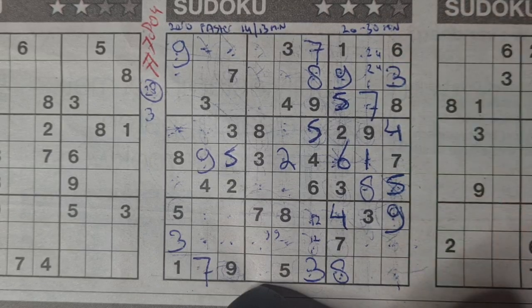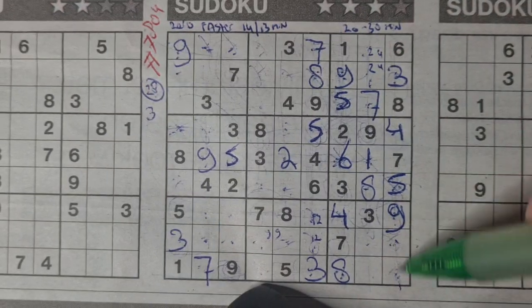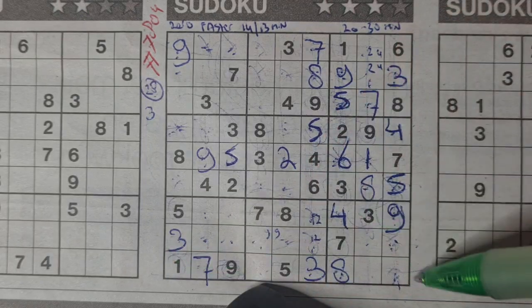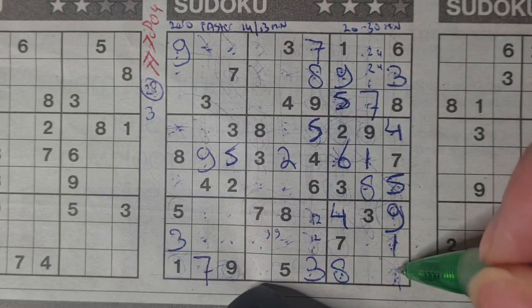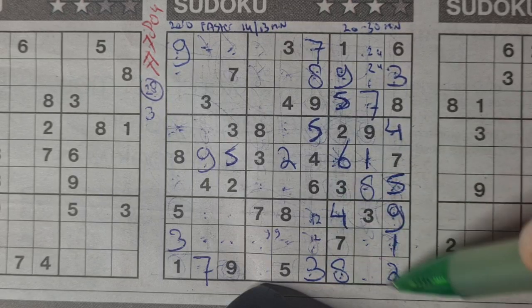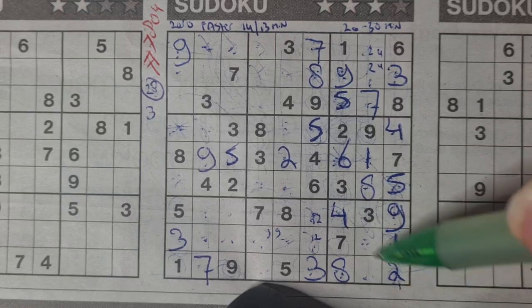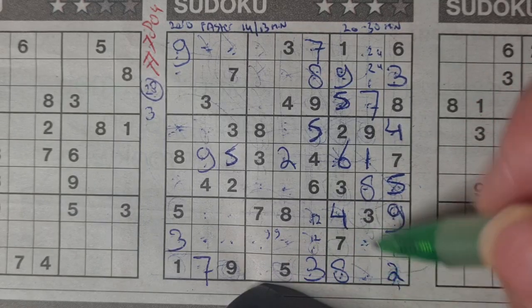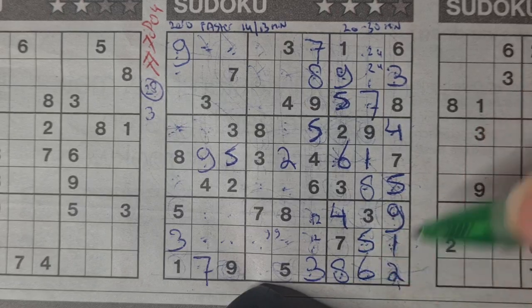2 missing numbers in the last column for the moment. 1 is missing, and the 2 is missing. 1 and 2. We have a 1 in this last row, no 1 there. 1 should be here, and the 2 goes there. So now 2 missing numbers in this big square for the moment. 1, the 2, the 3, the 4, the 5 is missing, and the 6 is missing. 5 and the 6. We have a 5 in this last row, no 5 there. 5 should be here, 6 goes there.